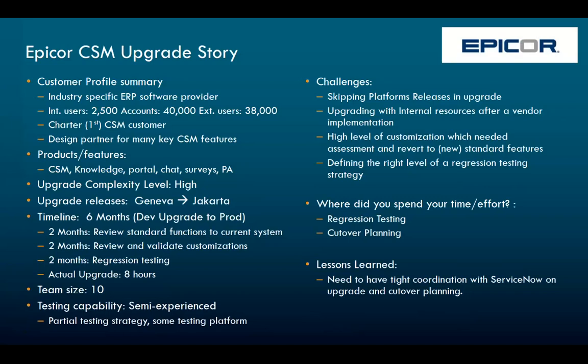Because of, like I said, the move between so many releases, but also the level of customization that they had done around that. The actual upgrade itself only took about 8 hours, even with the considerable amount of data that they have. They have a couple of terabytes of data. And then we had them rank their capability in testing.